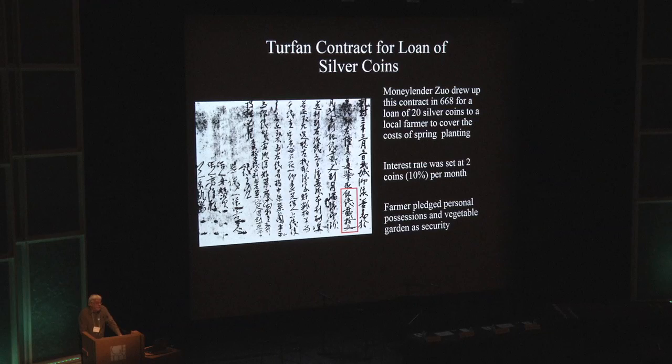Nearly all the surviving contracts that we have from Turfan are in Chinese, and they very much reflect the local economy, not the long-distance trade. We don't really have written evidence of the long-distance trade, but clearly this foreign currency from Iran had become the basic local currency as well.